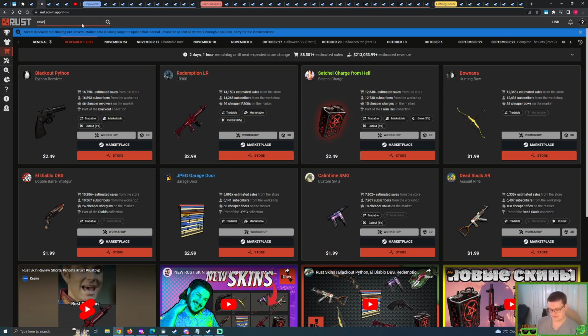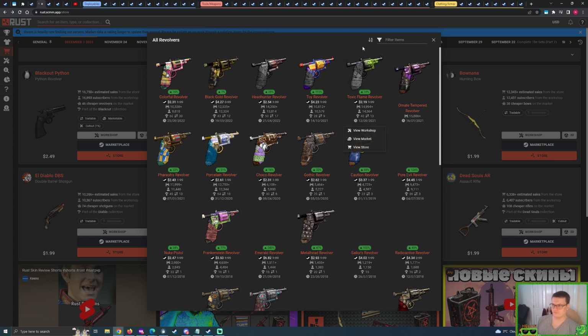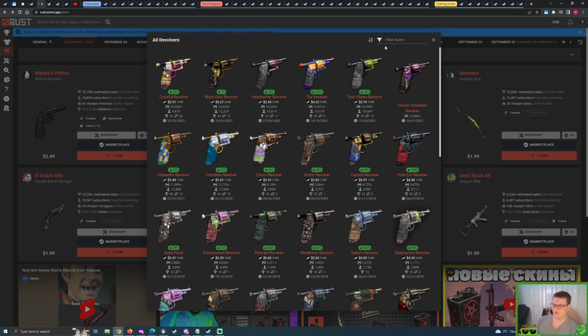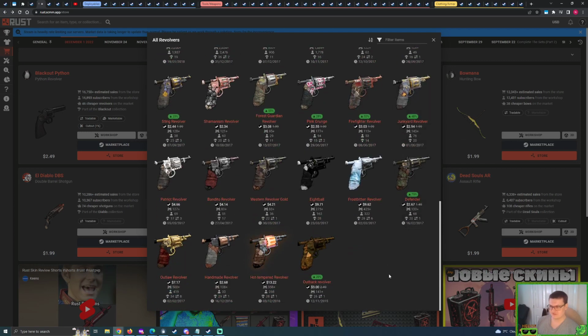In fact, why don't I just show you? How many revolver skins have we had this year? Three, I believe. The revolver, very cool, very nice. Show me all of the revolvers. And if I look at all of the most recent ones, oh, well, there you go. They're all in the positive. Hooray! Do you see any in the red? Nope, not a single one is in the red.